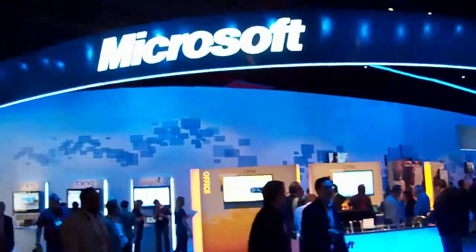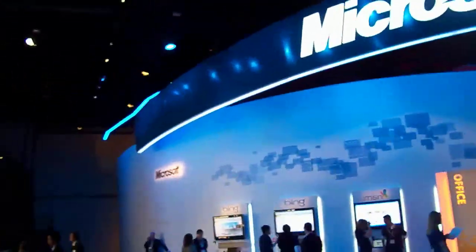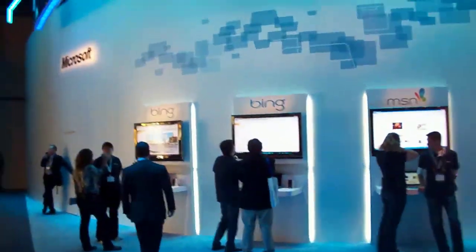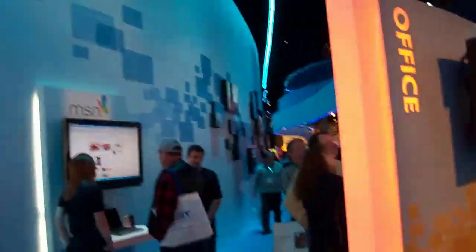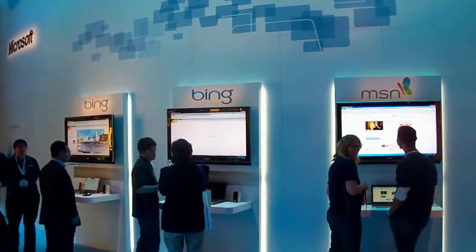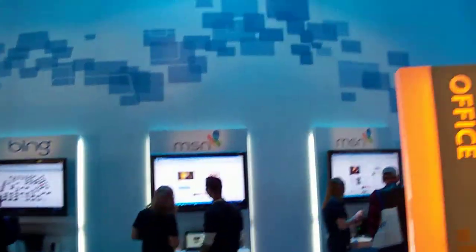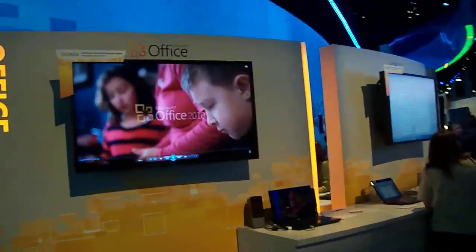So you can see here we have one part of the Microsoft booth. It's a large booth, as you'll see as we walk through, and we'll take a glimpse of what they have here to offer in the Microsoft booth. So here they have some Bing and some MSN terminals, allowing people to get some exposure to Bing and MSN. One thing we learned last night at the Ballmer keynote is that Bing and MSN are now going to be the default homepage and search provider for all HP PCs in the future.